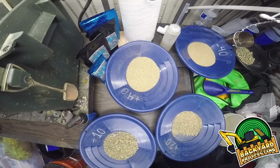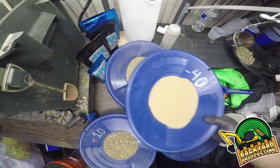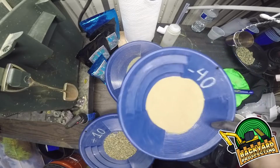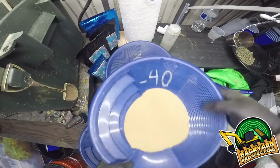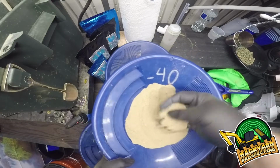So, we got fair amounts of dirt here. Now the bag usually comes around like 3 pounds on those ones. And so this looks about right. There's a lot of poundage going on here. The minus 40 gets us above that bottom riffle. Good amount of material here.